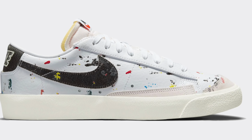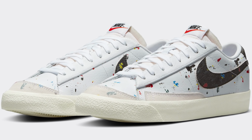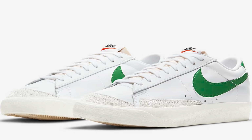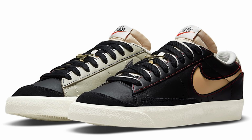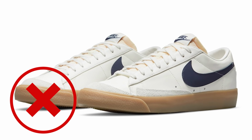It just gives it a one-of-a-kind feel, and you can add an interesting element to your casual outfits through this sneaker. Now, if paint splatter isn't your thing, no worries, because they also come in a variety of colors. I would just avoid the gum soles though, because it's just kind of blah and detracts from an outfit. So just avoid those. And there we go. Those are my favorite sneakers for 2021.